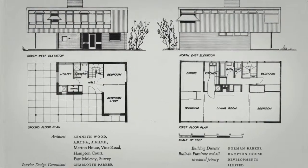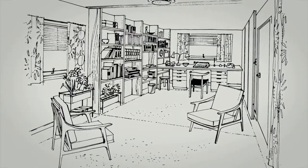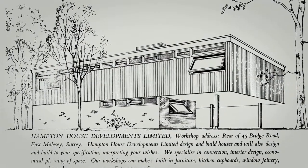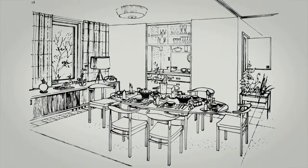Take these elements, rather like Park Lees is a repetition of the same element, the same solution again and again, but with variation of siting and variation of material and variation of planting to give it individuality. So Hampton House literally started from that premise.